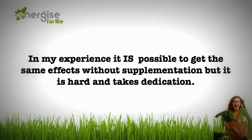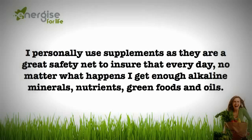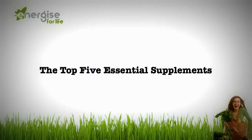And in my experience, it is possible to get the same effects without supplementation, but it's really hard and it does take dedication. So I personally use supplements as they're a really great safety net to ensure that every day, no matter what happens, I get enough alkaline minerals, nutrients, green foods, and really importantly, I get enough healthy oils. So here are the top 5 essential supplements that I recommend to everyone.